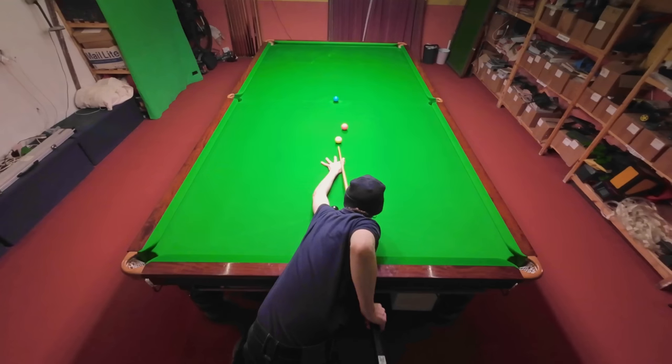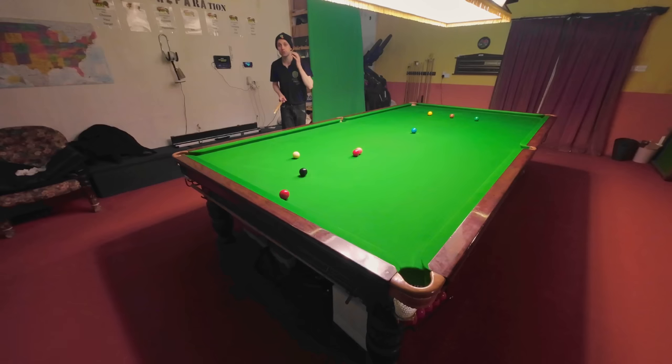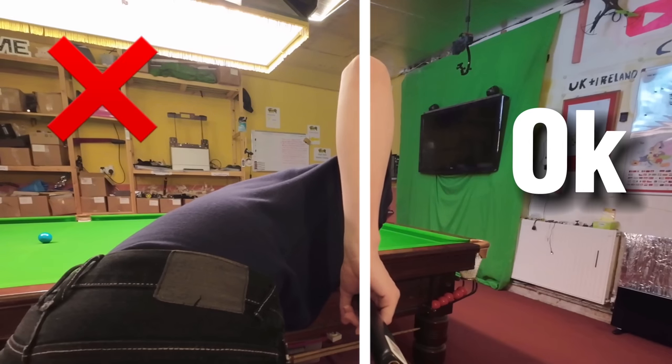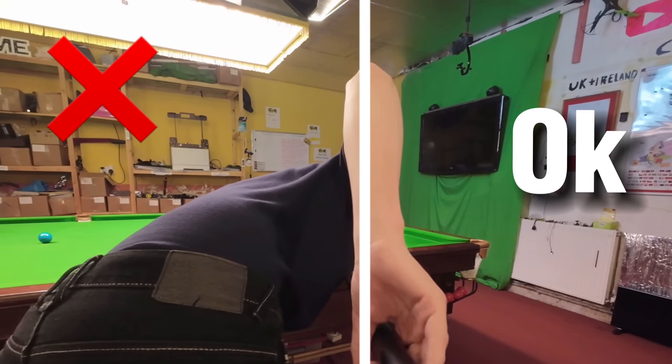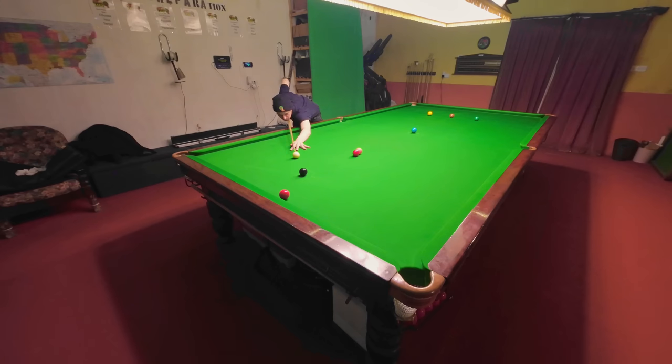Which is a problem I was having in the last video when I was trying to recreate a Judd Trump shot, and I kept throwing my elbow at it. So what I've been trying to do is rotate my body around just enough in this direction so my arm stays straight and it's impossible for my elbow to tuck into my body and me to pull my cue around my body and miss the shot.